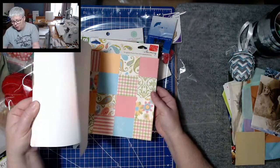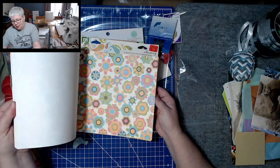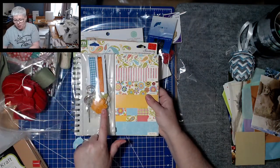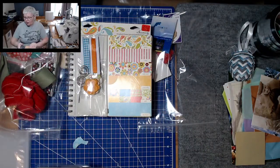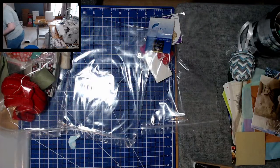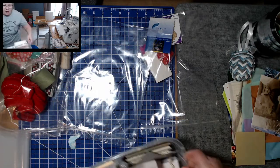And I think, ooh, doesn't that look like a quilt? Let's keep this one. It even has stickers in it. And some ephemera bits. We're keeping that one. So I'm going to stack these paper pads right in my box. And then we're going to pull this out.